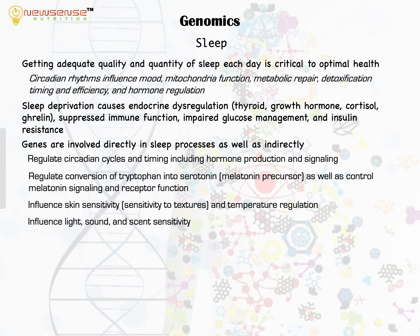So here are some areas where genes are involved directly in the sleep process as well as indirectly. They regulate circadian cycles and timing. That includes hormone production and signaling. They regulate the conversion of tryptophan, which is a protein amino acid, into serotonin, which is a neurotransmitter, which is a melatonin precursor, which is the cue for sleep. They also control melatonin signaling and receptor function.